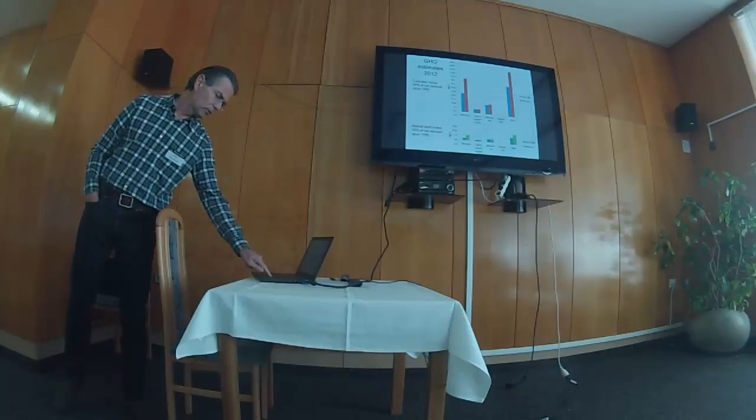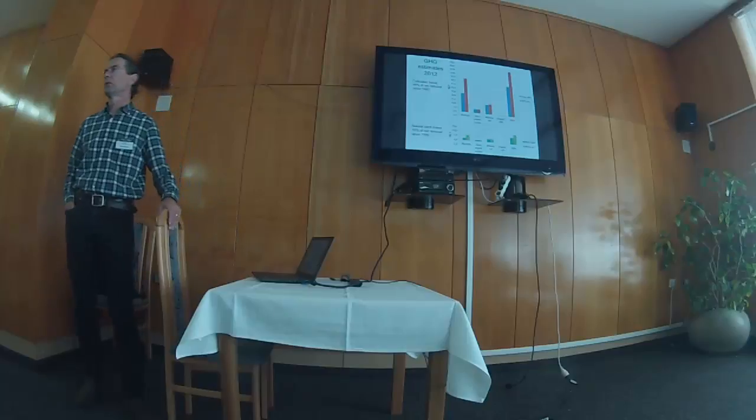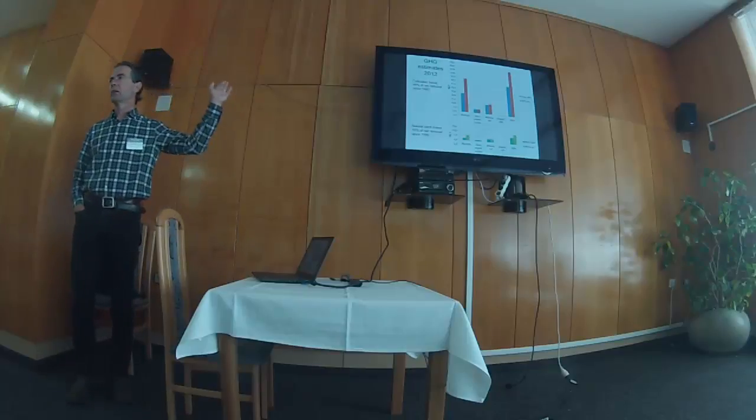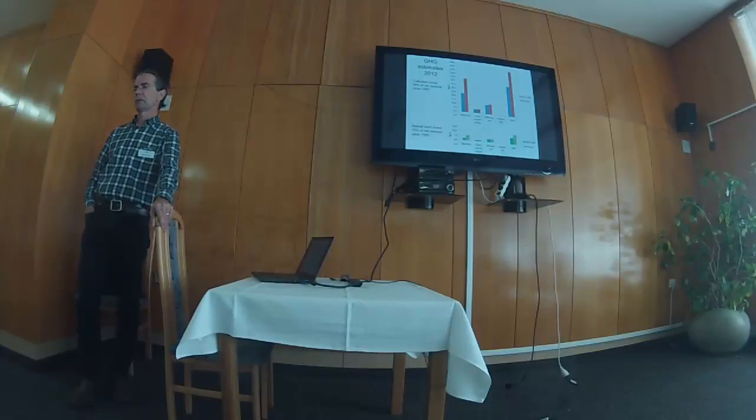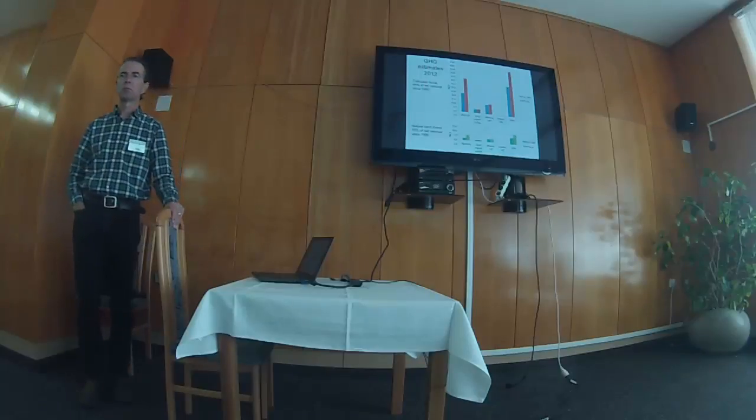So the main goal for doing the National Forest Inventory in Iceland is to make a trustworthy estimate of the greenhouse gas accounting.